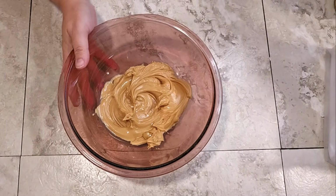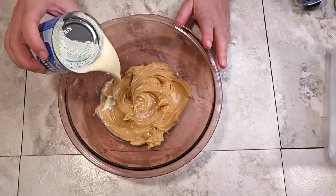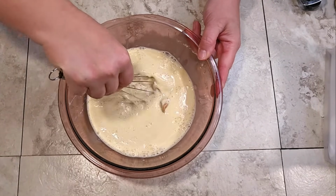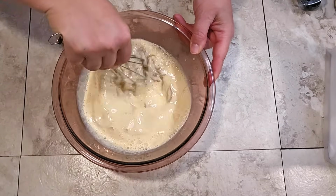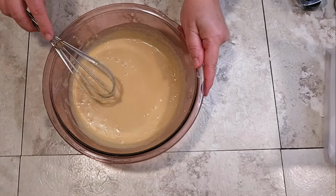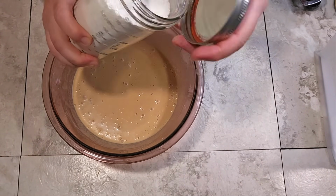All right, so now that this is softened up, I'm going to go ahead and add my evaporated milk. It does say shake well, so I'm going to shake it up. I'm going to add my milk into my peanut butter. I found it works best to use a whisk to get this to incorporate smoothly. It's not too difficult. You could certainly do it with a spoon or whatever other utensil you had if you didn't have a whisk handy. Right there, that looks pretty smooth. And now all that's left to do is to add our dry ingredients and incorporate those well until it's all smooth.